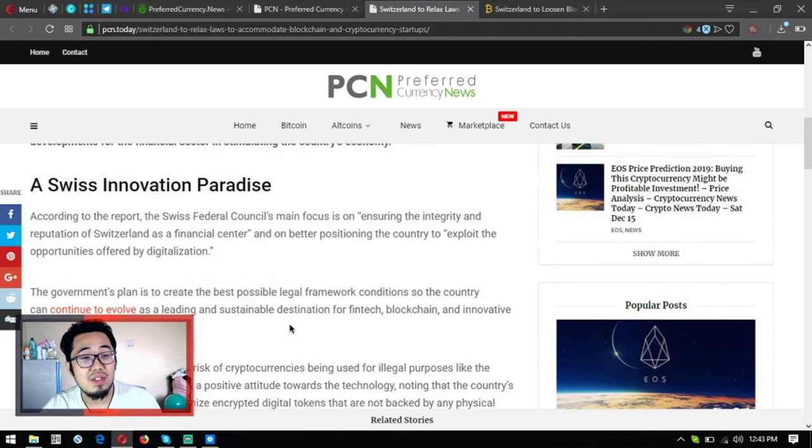All right, so a Swiss innovation paradise. According to the report, the Swiss Federal Council's main focus is on ensuring the integrity and reputation of Switzerland as a financial center, and on better positioning the country to exploit the opportunities offered by digitalization. The government's plan is to create the best possible legal framework conditions so the country can continue to evolve as a leading and sustainable destination for fintech, blockchain, and innovative companies in a number of fields.